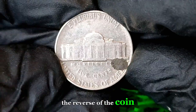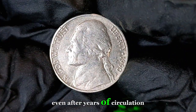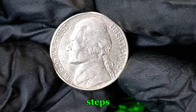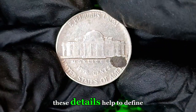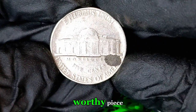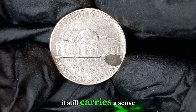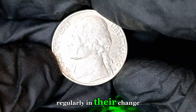The reverse of the coin features Jefferson's iconic home, Monticello. Even after years of circulation, a very fine example still displays the building's outline, steps, pillars, and dome with a good level of clarity. These details help define the coin's grade and make it a collector-worthy piece. Though the 1990 P nickel may not be ancient, it still carries a sense of nostalgia, especially for collectors who grew up seeing it regularly in their change.